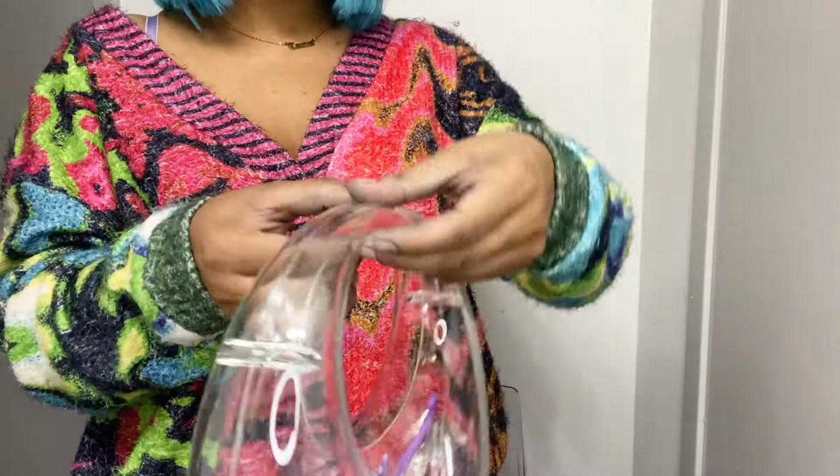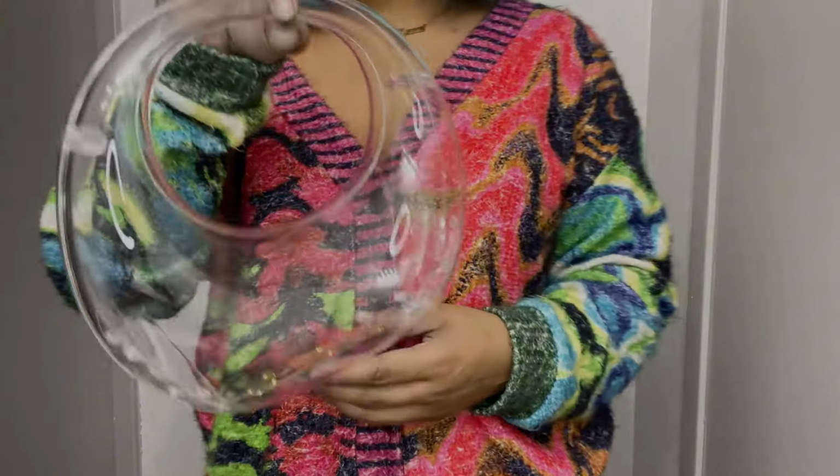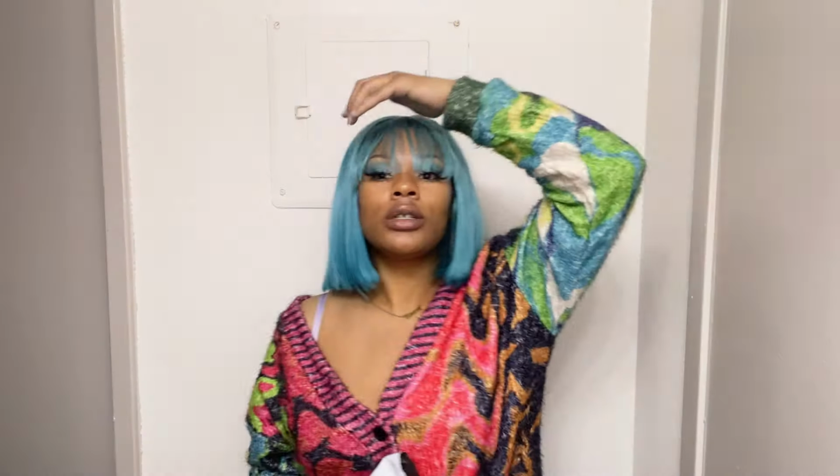y'all, this is so cute. Okay, Shein, you made up a little bit. Not a lot. You made up a little bit. So, next package. I have to scoop up some. Okay, this is the next package.